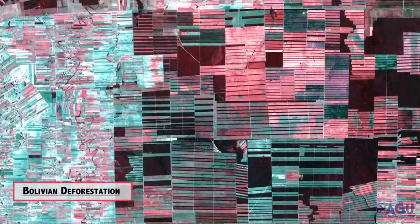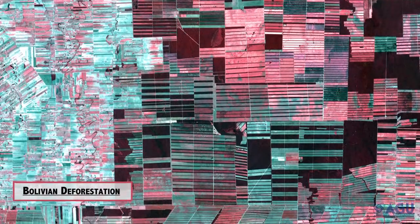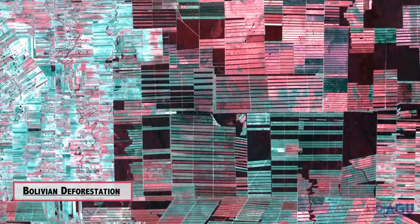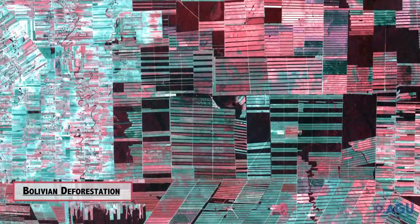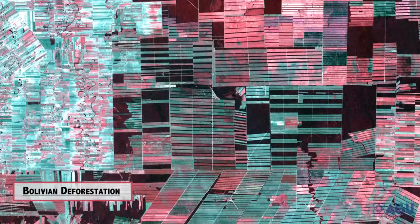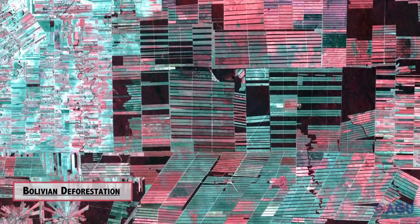So when you see a landscape colored red, that's a different part of the spectral band, not visible with the human eye, but the red shows green vegetation in false color. And it happens that that band is a very good measure of how healthy a vegetated surface is, whether it's a canopy of trees or an agricultural field. We pick the colors depending upon the problem that we're trying to address.